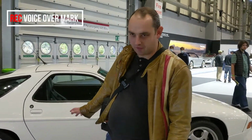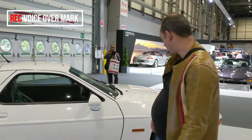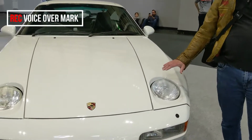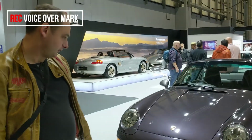When this launched, it must have looked like something from outer space, and I think for a long time they did look a bit odd, but they've actually aged really, really well now. It was quite a technologically advanced car for its time, with a lot of fancy electronics. These headlamps actually pop up and remind me very much of the ones on the Lamborghini Miura.